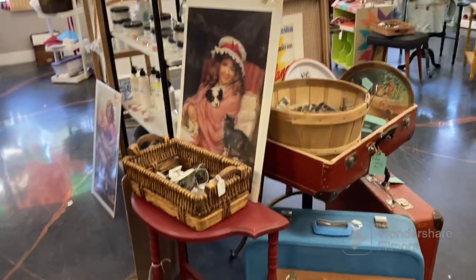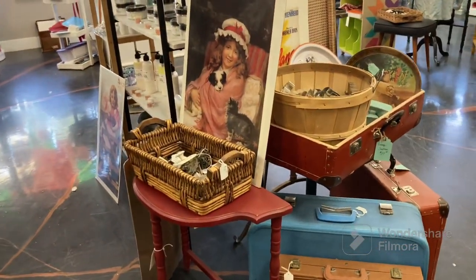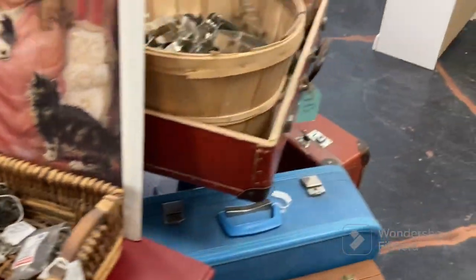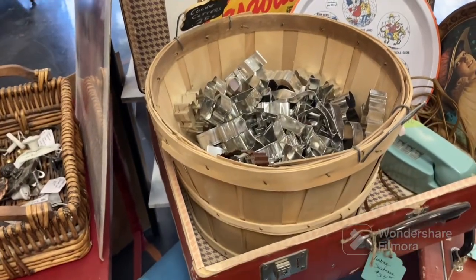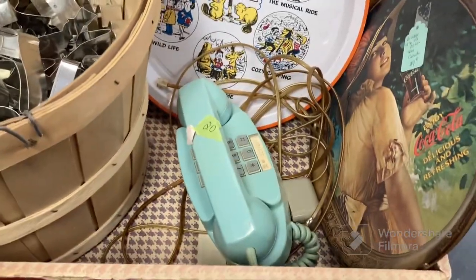Okay, so here's another tiered table. Oh my gosh, I can't even talk this morning. With a few more vintage knobs. And of course, we always have a stash of cookie cutters. They are 25 cents each. Some suitcases. An old turquoise phone.